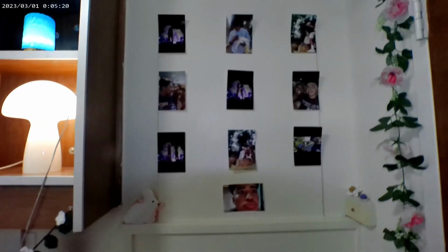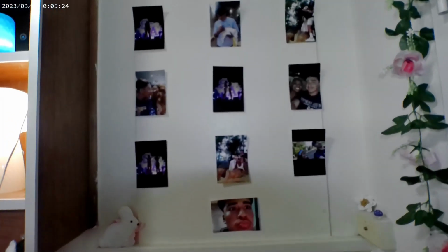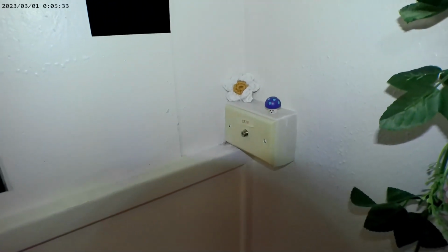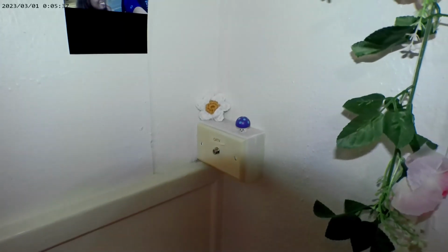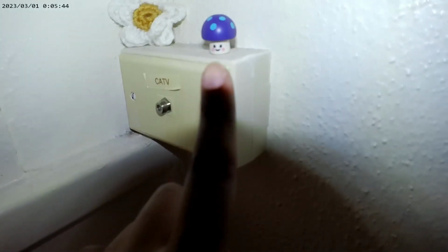And then if you come up, I have pictures of me and my boyfriend in different memories. So cute. And then in this corner, I like to put little cute things around the room to find. At the end of the video, tell me how many mushrooms you counted. I know for sure I have three of these.